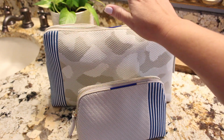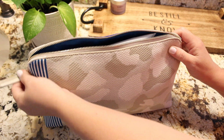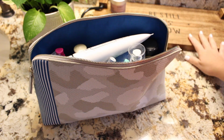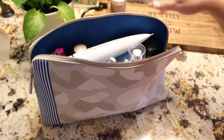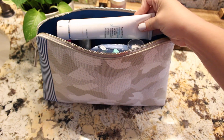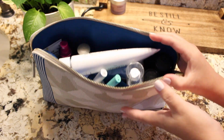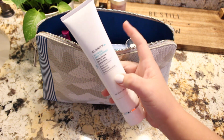So let's go ahead and get into the large one first. Like I mentioned before, I did travel this past weekend, so I have everything packed inside that I took with me for a little weekend away. I typically keep back here on this wooden tray all of my skincare that I use in the morning and at night, so we'll be unpacking it with you, I guess. Right here on top, because this bottle is a little bit tall for this pouch. It does zip perfectly, but it was just easier if I laid it right here on top of it. But right here is the first of many Clarity RX products that you'll see packed inside here.